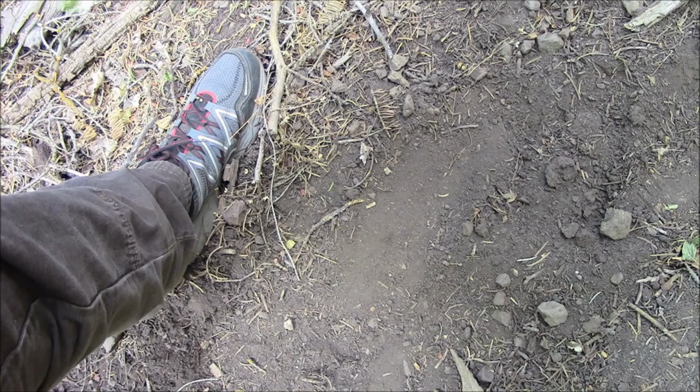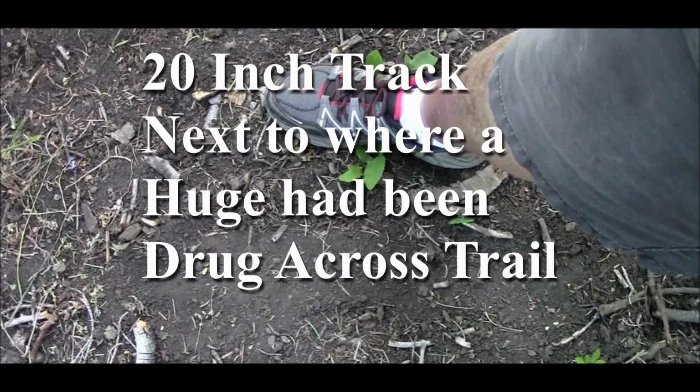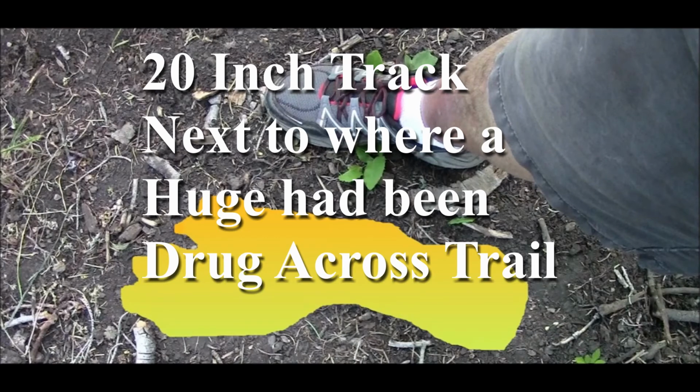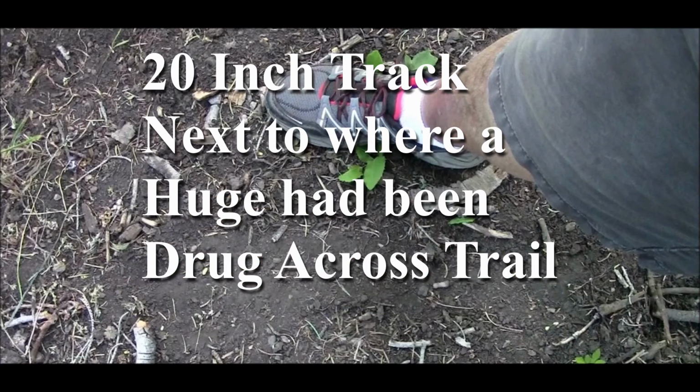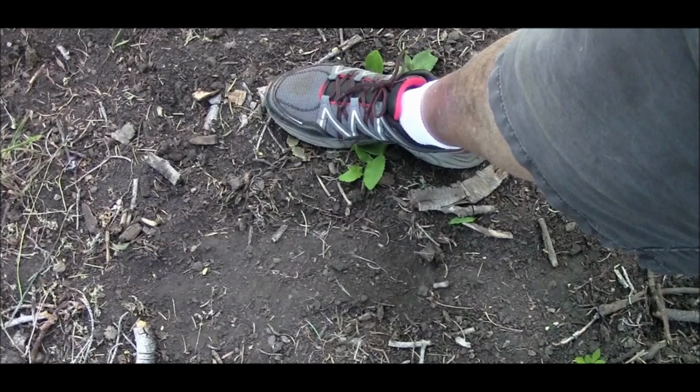Now this next one was one that I found real early in the year in a completely different area, in a different canyon. And this is a very, very large print. This is approximately 20 inches long. It's fairly narrow. And I went up 2 days in a row. The first day I went up, I found this area. I was fascinated with it. The next day I went up and an enormous tree had been dragged across the trail that hadn't been before.